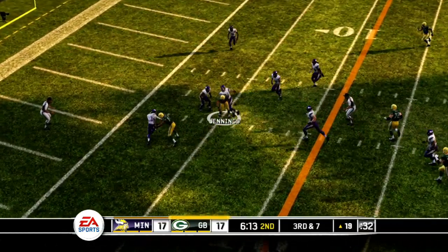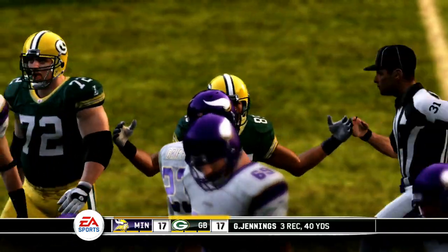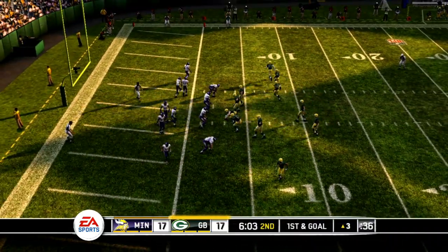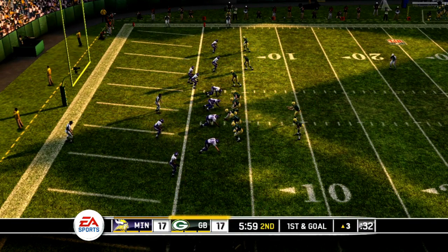The pass is away. Big play by the Packers. First and goal. The Packers are having some success getting the ball down the field on this drive.